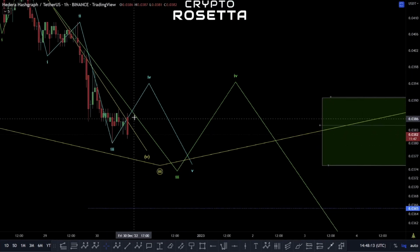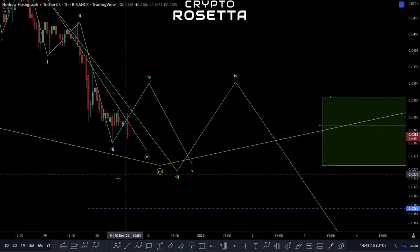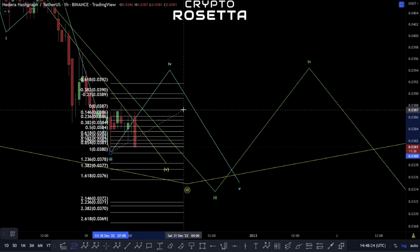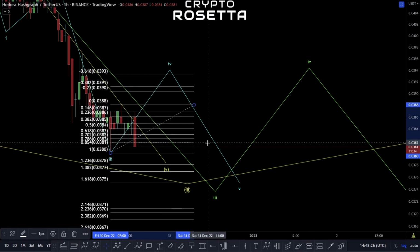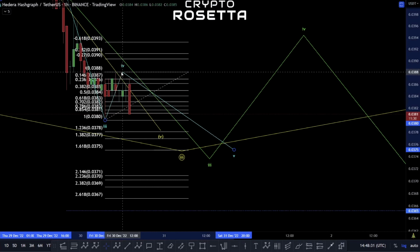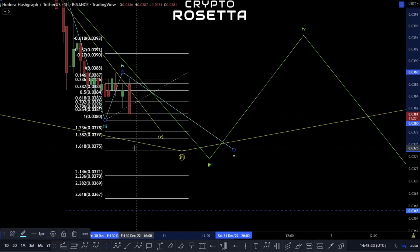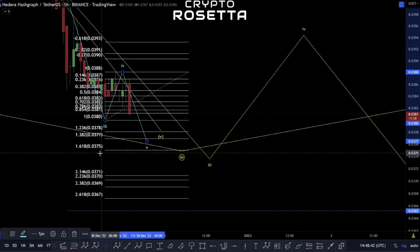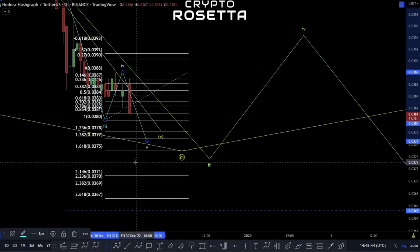So we can see here that we're sort of struggling, we're retracing here, and we wouldn't want to really come much deeper than this if we're looking for this as a fourth wave. We can see that it is, however, looking to break down, so it is possible that we do start to move straight down from this zone, and actually our fourth wave is completed here, and we're looking for this fifth wave to the downside. Like I said previously, that fifth wave area, should we look to break down directly from here, would be typically this 0378 to this 0375 zone.